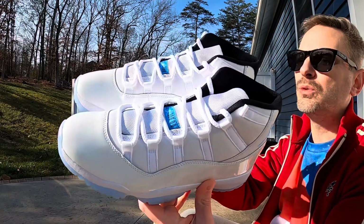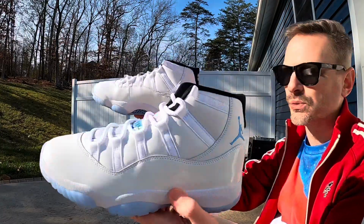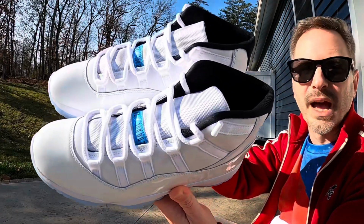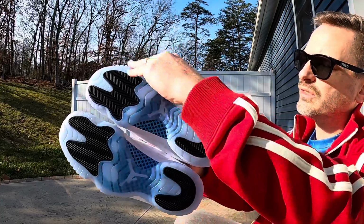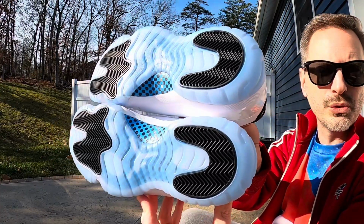I think anytime you pair black, white, and light blue on a retro Jordan silhouette, it's going to be a banger. Looking at the outsole, we can see that the perimeter of it is all that icy blue translucent rubber.